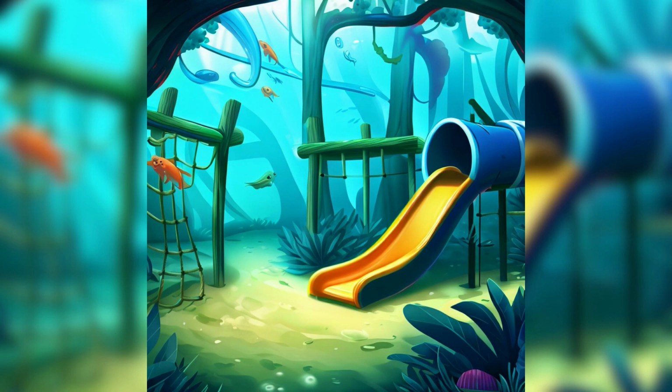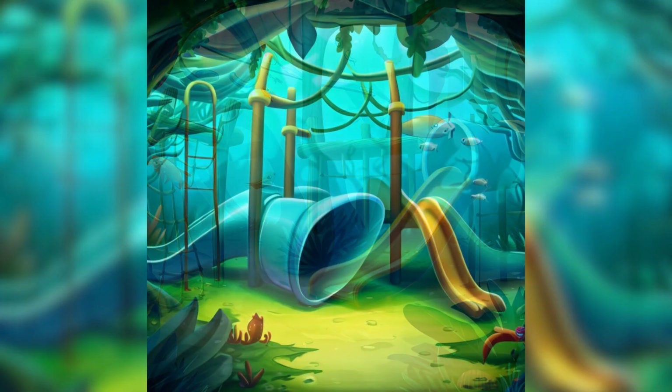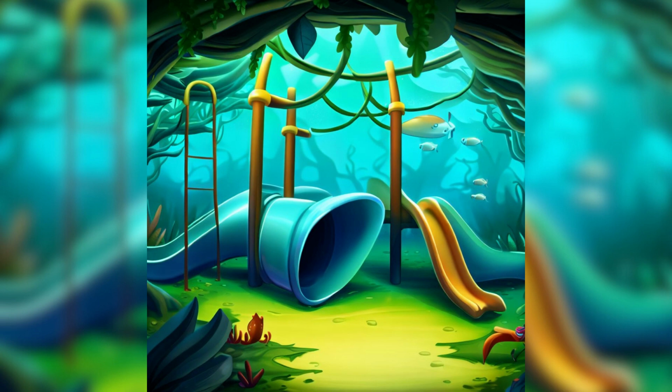Tako's playground became the heart of the kelp forest. Sea creatures of all shapes and sizes gathered there every day to laugh, play, and strengthen their bonds of friendship. Tako was delighted to see his friends so happy, and he couldn't have been prouder of his greatest creation.